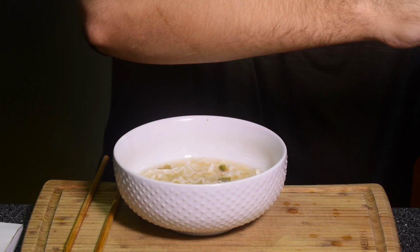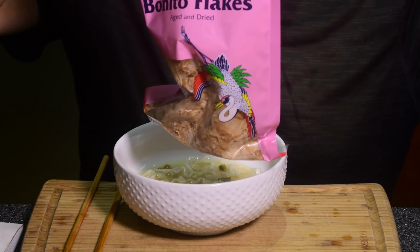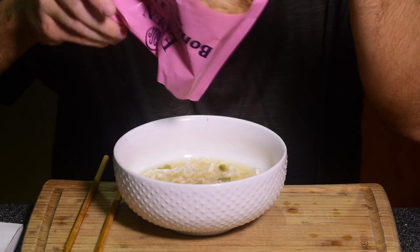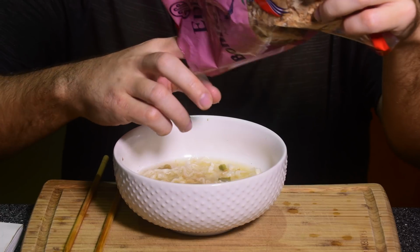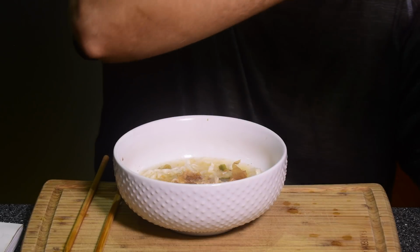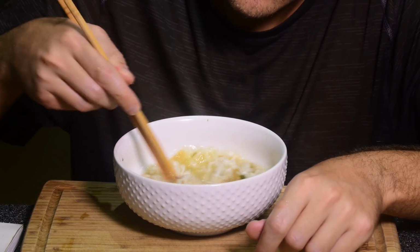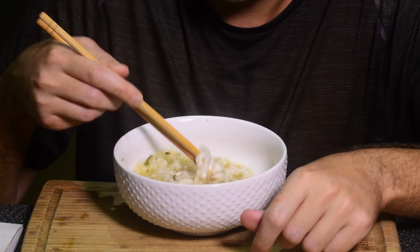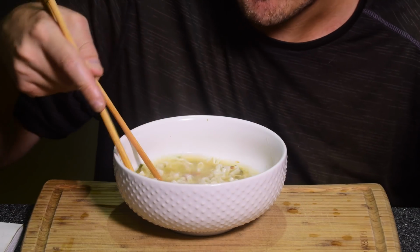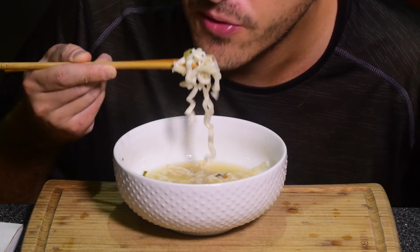Let's dress it up a little bit. Now that it has a grade, I can alter it. Put on a little bit of bonito flakes. Oh yeah, Daddy likes it. That's gonna be extra delicious. Oh, you can smell the bonito flakes. It smells so yummy. There we go. That's that fishy stuff.